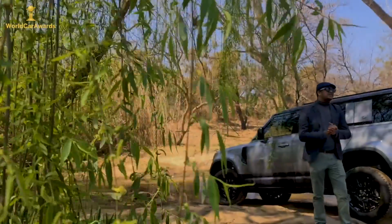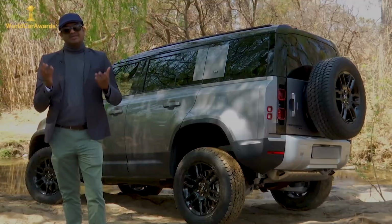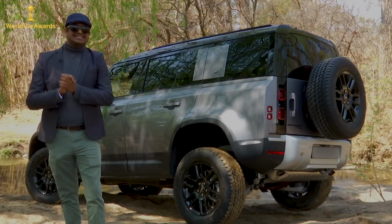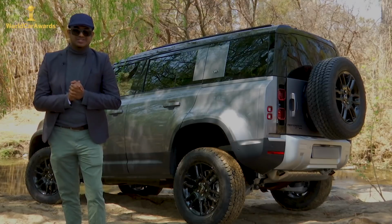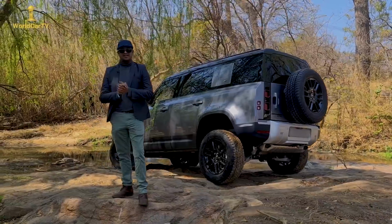So I made it through the Holgate approved trail with the Defender barely breaking a sweat. But the real test for this car lies beyond a simulated environment in a Johannesburg suburb. Oh no, the real test for this car will be the African continent.